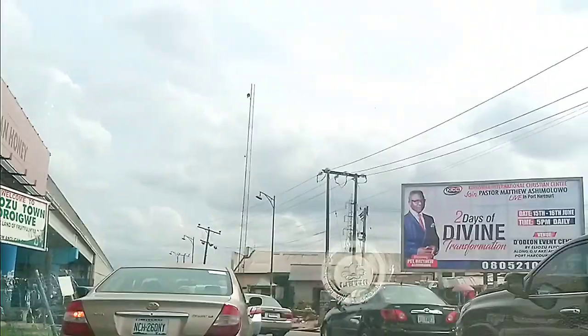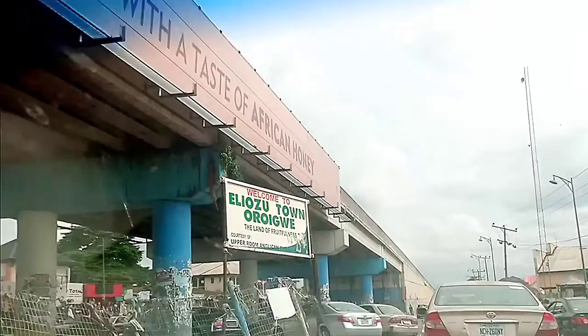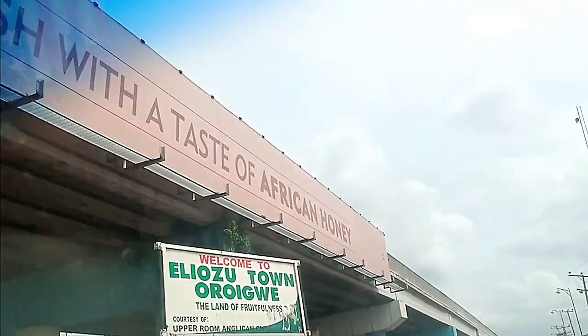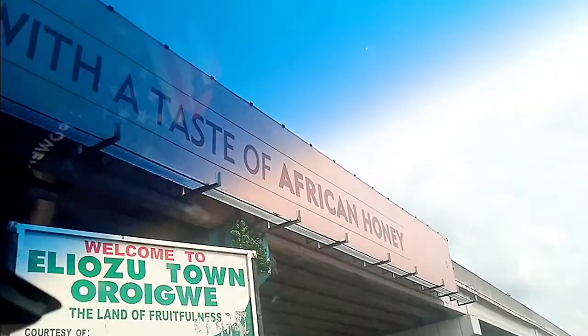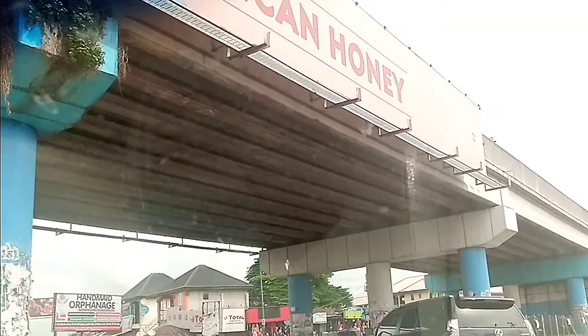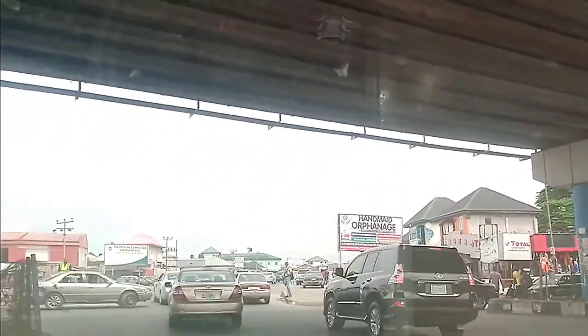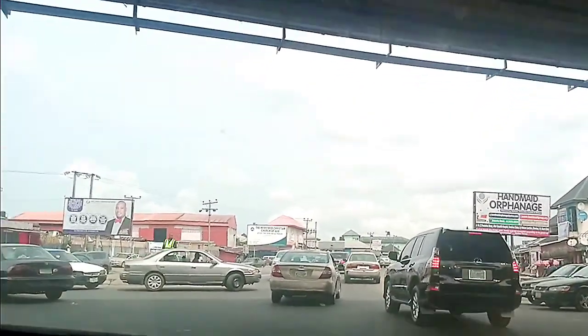So this is the Eliozu Junction. You saw the Eliozu town. Welcome to Eliozu. Eliozu town. In Igbo, Eliozu doesn't mean what it means in, I think this is Ikwere language. So I'm just going to skip that.